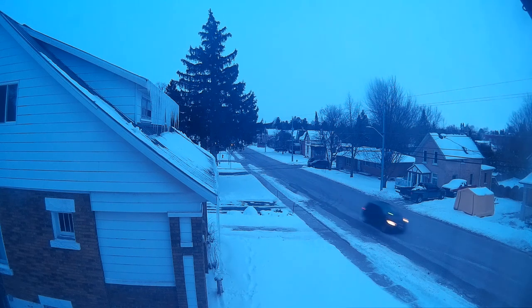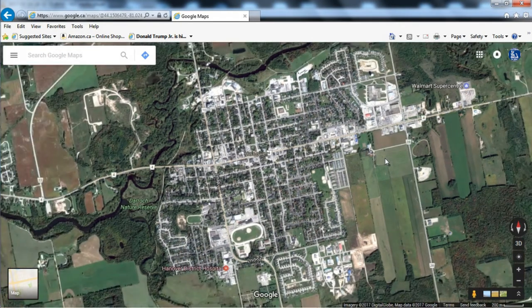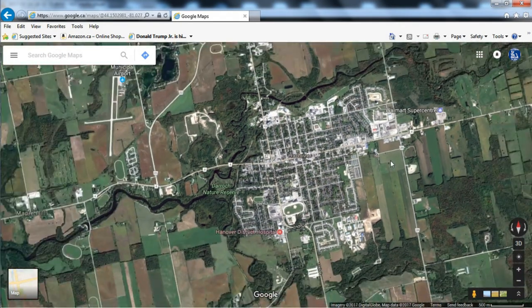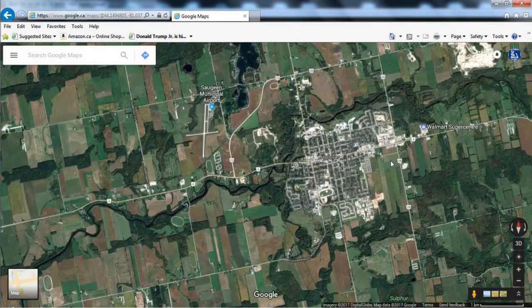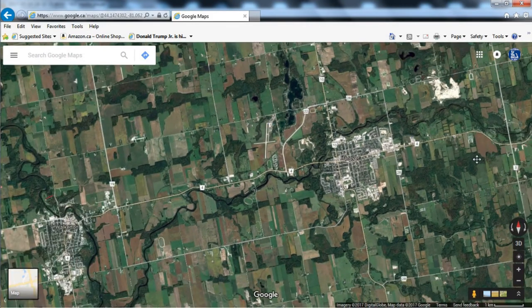Pump 9, respond to 401-796 Gray 4 Road, cross streets are Old Bridge Road South and Allen Park Road for a single vehicle MVC, one patient with neck pain, no entrapment. Time is 1929. Fire, call me, Air Rescue 1.